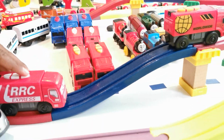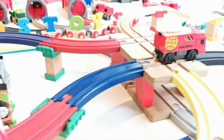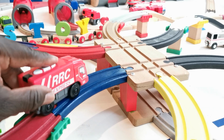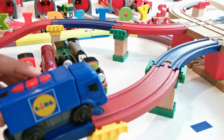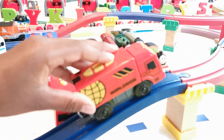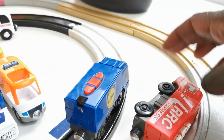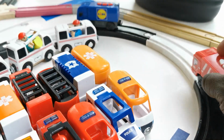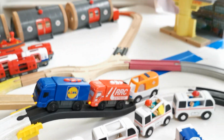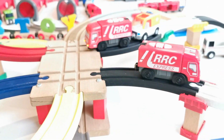Okay. Yeah, we send them on the tracks, and then after. Oh no, why did you stop? Come on, you're supposed to go. Oh no! This one's too tired. Every time they get here, they get stuck. I don't know why. Okay, we can put the ambulance on there. That looks like a very busy railway.